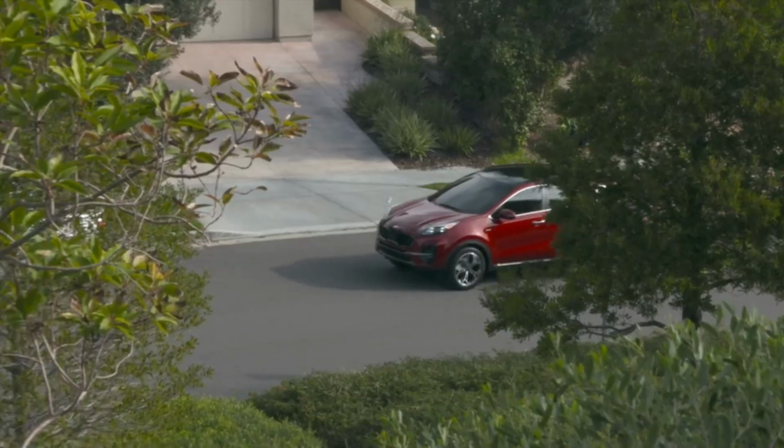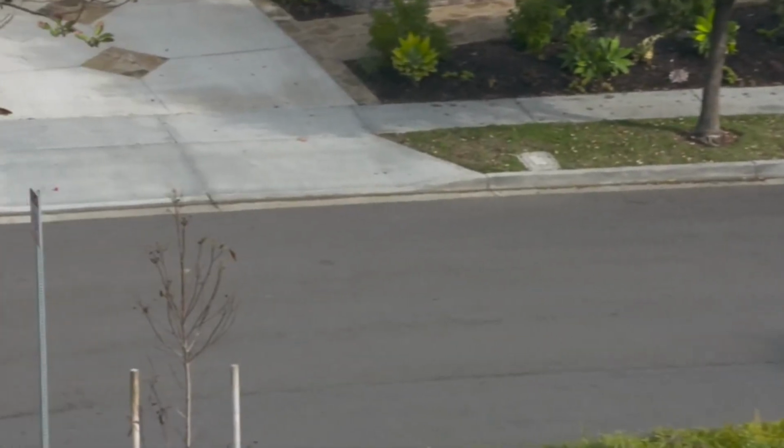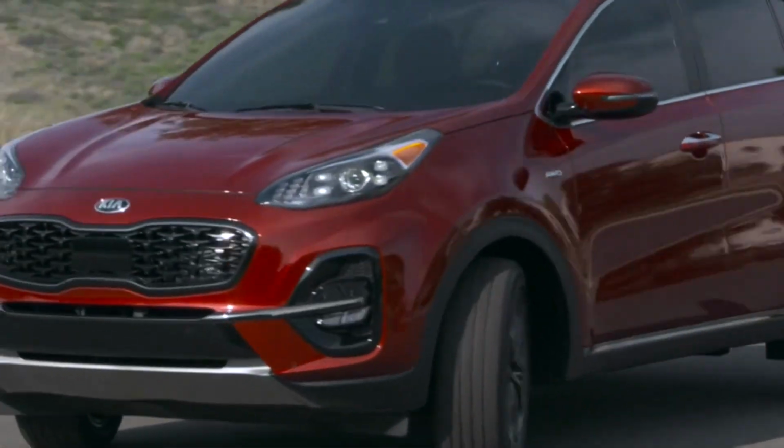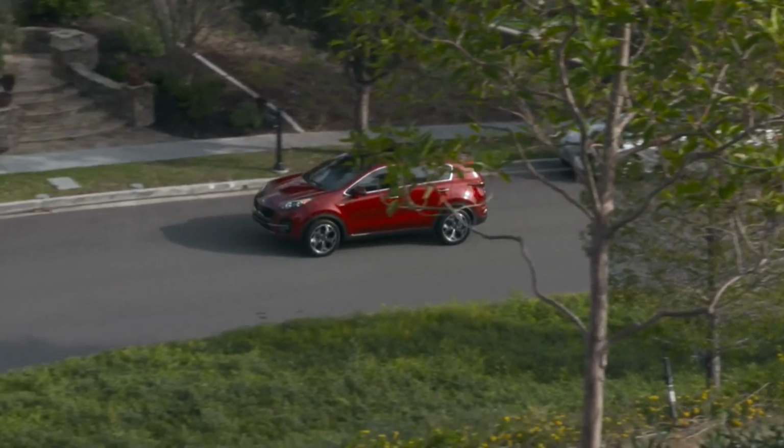For 2021, a special Nightfall Edition is available on the S trim, which features unique blacked-out badges and blacked-out alloy wheels. Prices for the Sportage start at $23,990 and go up to $35,150.